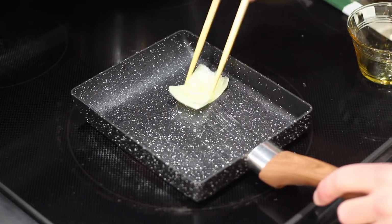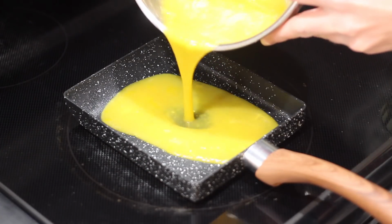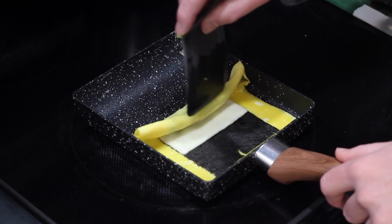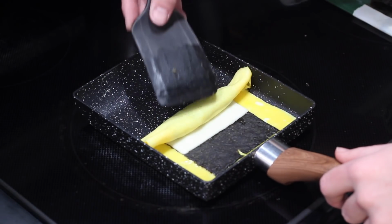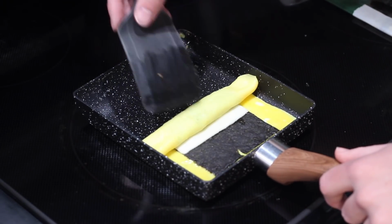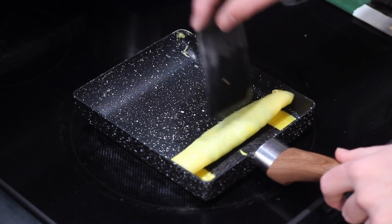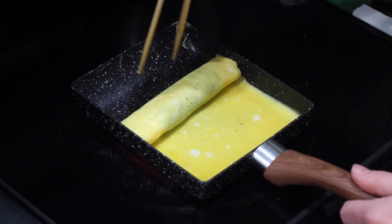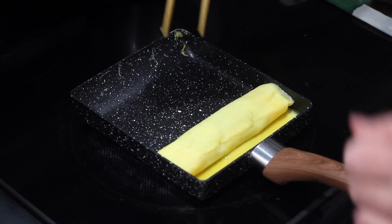You basically want to alternate between layers of just egg and then layers of your nori and a piece of cheese. And continue that process until you run out of your egg mixture, which for me was about 4 layers. The heat setting on this electric oven goes 0 to 10, and I think I had mine on 3. So you want very low heat, you want to take your time here.